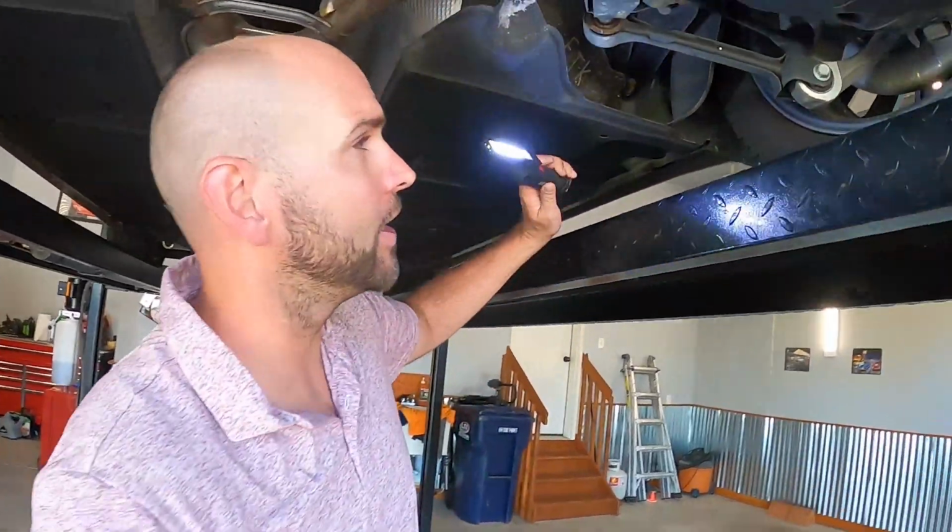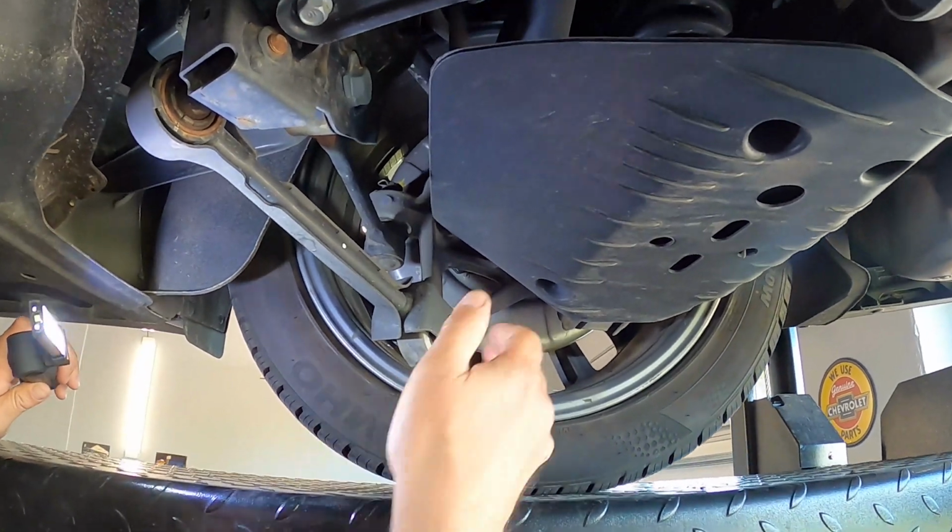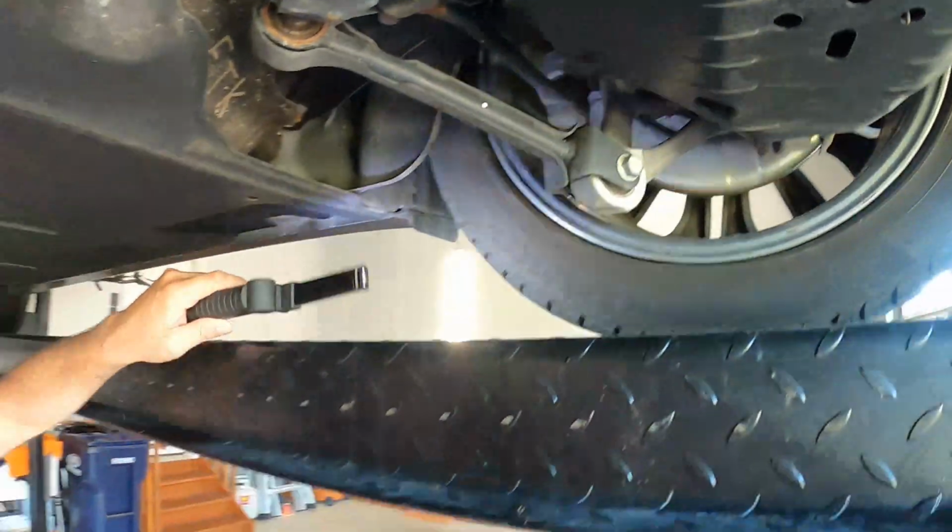Both the front end and the back end of the G80 have a 5-link suspension. That means there are 5 different links helping the wheel and the suspension travel. Now that is a good thing when you're talking about driving down the road, both with performance, you're gonna have more agility around curves, as well as smoothness and soaking up bumps. That might become a bad thing, however, when a car gets higher in mileage, because you have 5 different components on all 4 wheels that could potentially fail or need maintenance at some point.